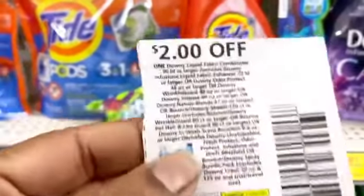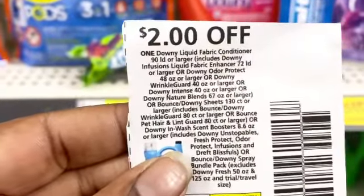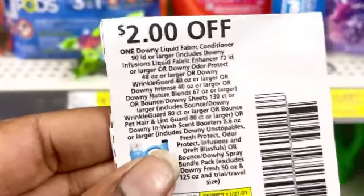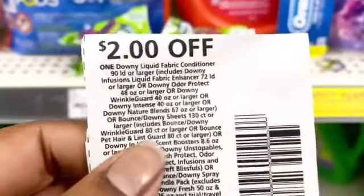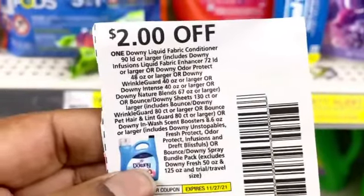And just to double check, see, I'm getting y'all close on this. It has a lot of things that we can get with this coupon. Even the thing. So, yeah. There you go.